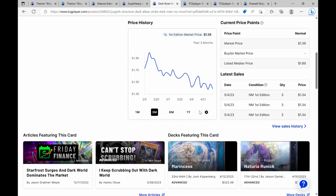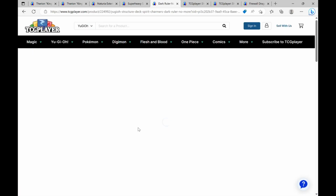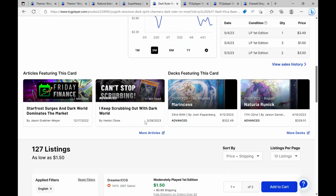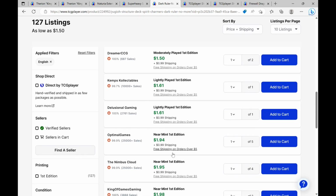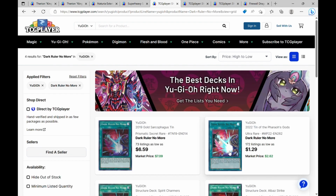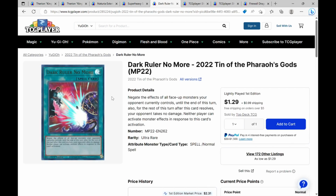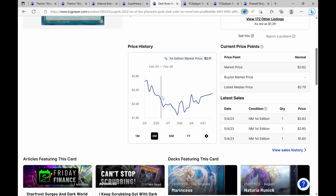Looks like this one's holding at $1.39 as the Albaz one, and a similar thing right here. The common from the Spirit Charmer structure deck is holding around $1.94, $1.95. So we're looking at around the $1.60 to $2 price point. And then you got the ultra rare from the tin. Like I said, there were a lot of these. I remember getting a lot of these, so these aren't the hardest cards to find right now.